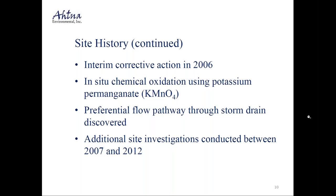So that air sparge vapor extraction system was only addressing that southern source area, and it was really not having any impact on that eastern source area. So in 2006, we tried an interim corrective action using in situ chemical oxidation with potassium permanganate. It comes in a powder, and then you mix it with water, then you inject it underground, into the area you're trying to treat.